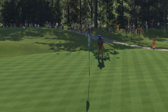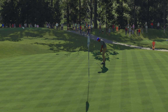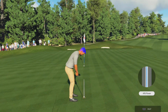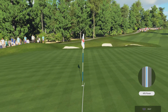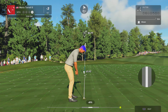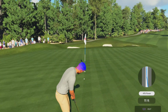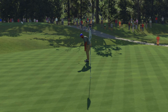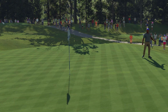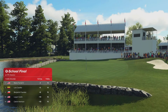Henny, you've had the chance to have a look over this one? Yeah, he's got just over 16 feet here. Solid little par putt here. Tracking. Solid par putt, that. Leading by 8 strokes now after that hole.